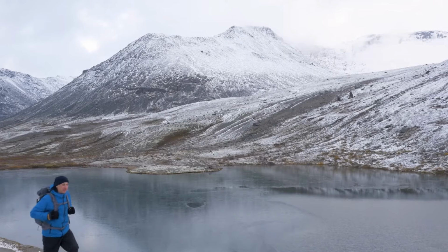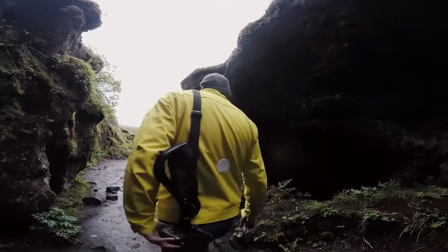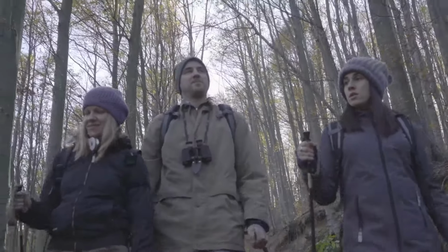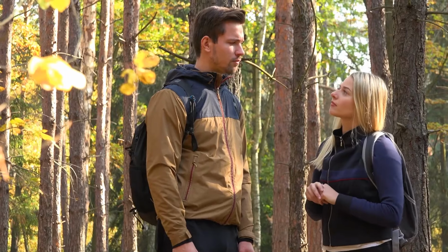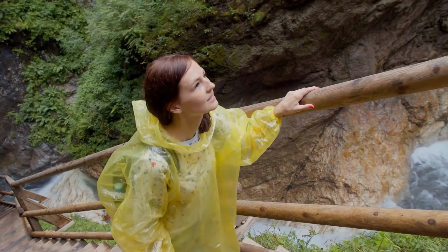Packable down jackets are a popular choice for their warmth and compressibility. Waterproof shell jackets are great for rainy or windy conditions, and some jackets combine both features for all-around protection. Multiple pockets can also be useful for storing small items like your phone, passport, or wallet.